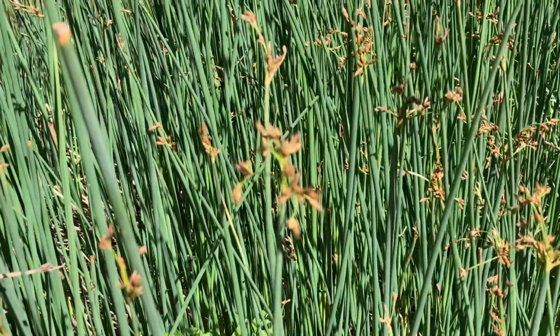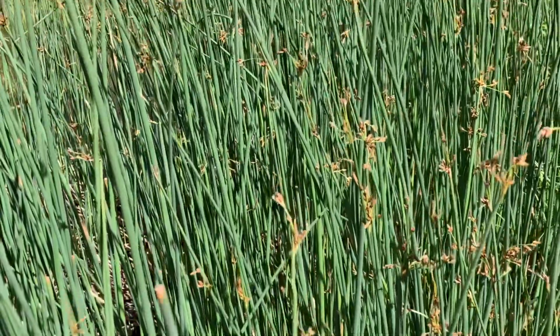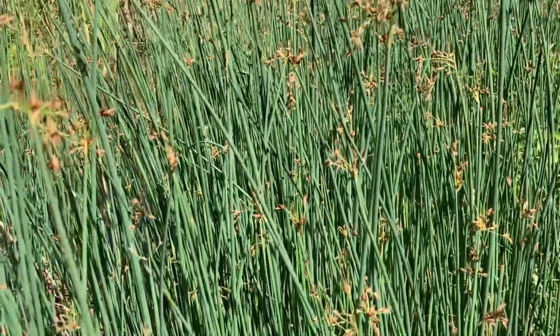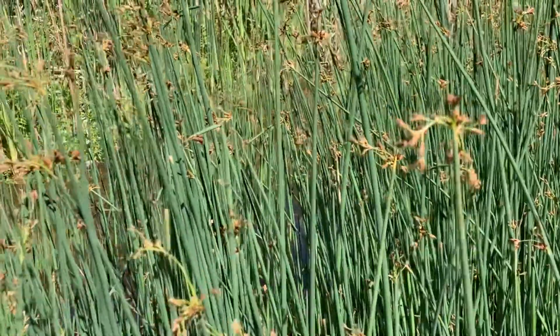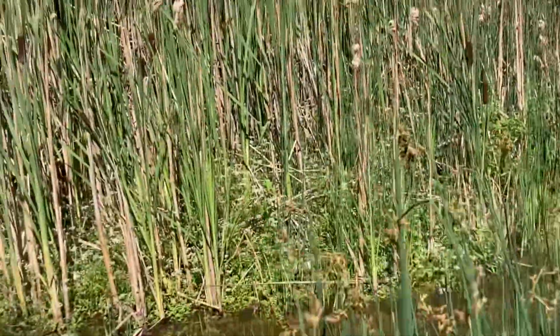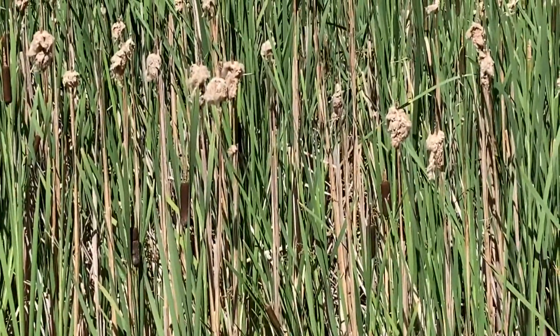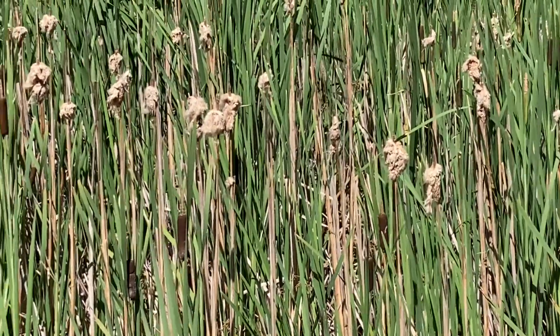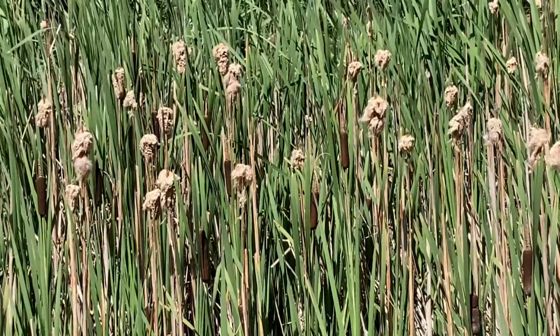These plants here are called bulrushes. They're in the sedge family. And I believe there's been fossils of these found going all the way back to the Cretaceous period. Bulrushes are different than these guys over here. These are cattails. Cattails are also a type of sedge, but not as ancient.